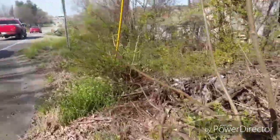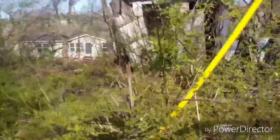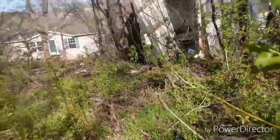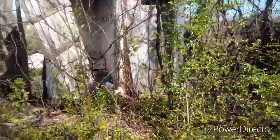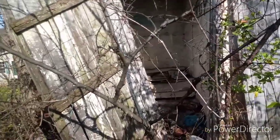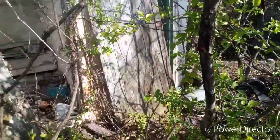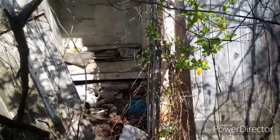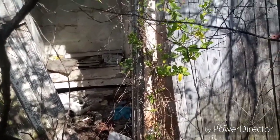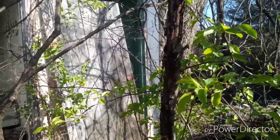Found the outhouse. It is an outhouse. Is that cool or what? That's what it is. That's kind of crazy. Little old outhouse. I bet you just went with this old country store, Amy.